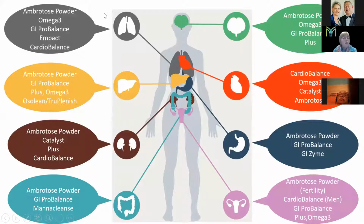GI Pro Balance is also important because it's inflammatory, and a lot of it comes from the gut. A lot of your lung diseases actually originate in the gut as well. Impact has a really good direct effect on the lungs because it improves your VO2 max, which is the rate at which your cells take up oxygen. And the oxygen utilization in your body is really important for proper function. You can really improve your lung function by just taking Impact on a daily basis.